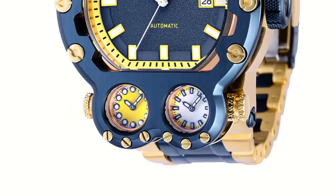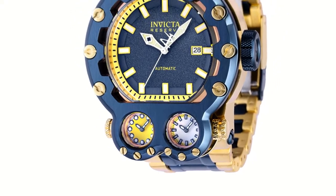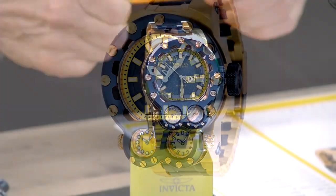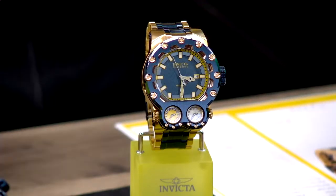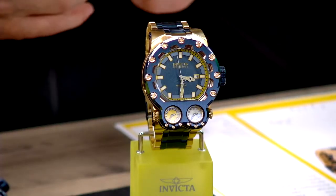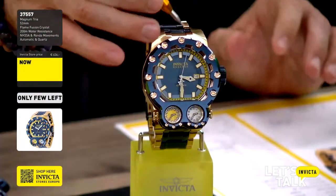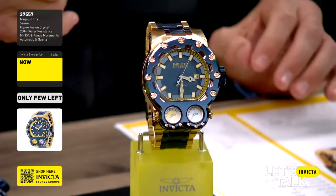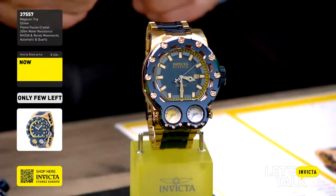Check out this design, guys. This is so special. This is so Invicta. Check the color combinations that we use. Model number 37557. It's Reserve collection, so you know that we are dealing with high-end materials with beautiful finishing, extra special plating. In this case, we are talking about gold tone and blue. 52 millimeter is the diameter of the casing here.